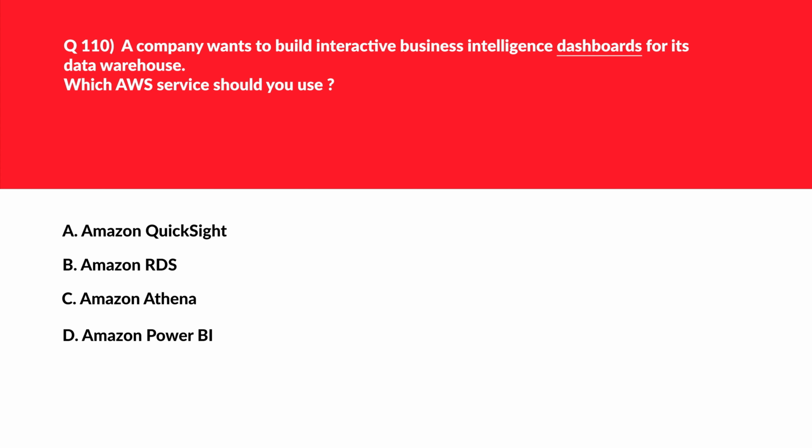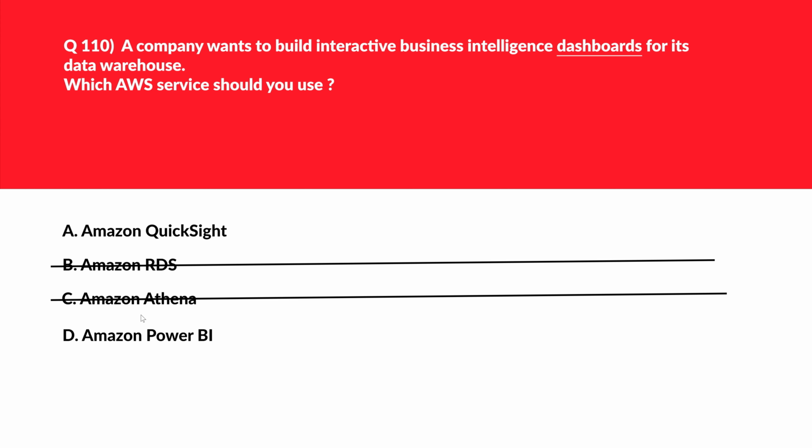Okay, if you're into business intelligence or data warehousing, then you might already know the answer. Let's look at option B first. B says Amazon RDS. RDS is a database and therefore cannot generate dashboard. B is out. Let's move to option C. C says Athena. Athena is a querying service which can be used to directly query data present in S3. C is out. Let's move to option D. D says Power BI. There is no service as Amazon Power BI. There is Microsoft Power BI definitely. So D is invalid option.